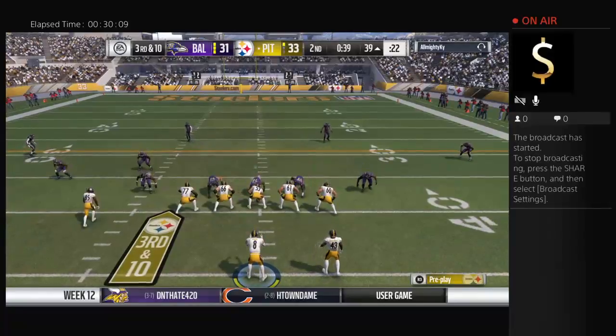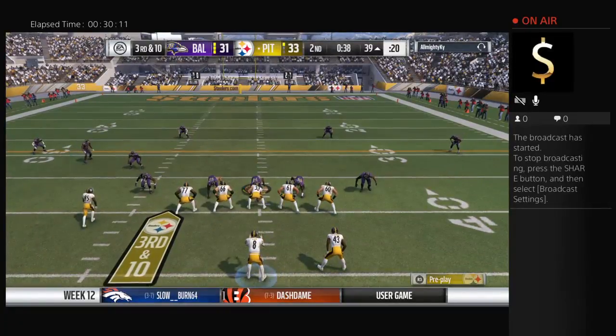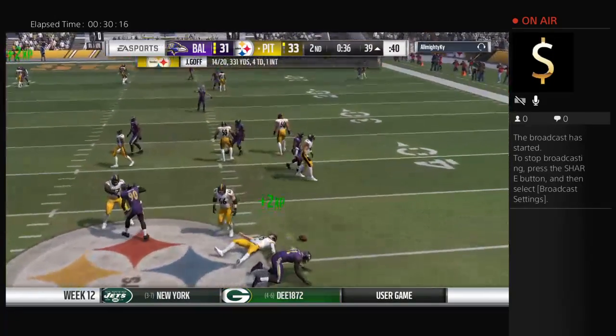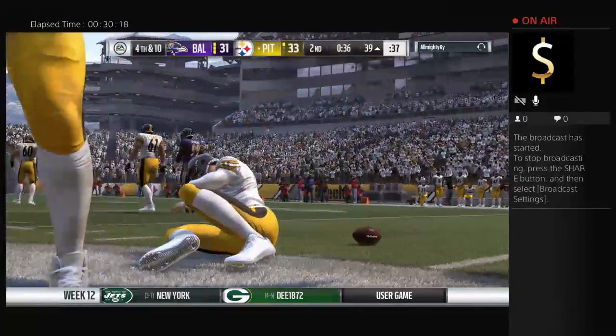Now the Ravens bring out an extra defensive back here on 3rd down. Could be a blitzer. Back to throw. Gone. And he takes a shot on the release as this will be incomplete.